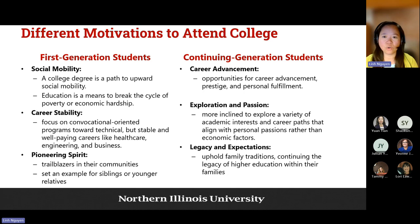So first thing is social mobility. And I think Tammy mentioned this. So many first-generation students see college as a path towards social mobility. They often view education as a means to break the cycle of poverty or economic hardship and provide a better life for themselves and their family.